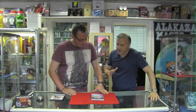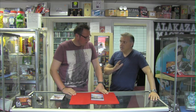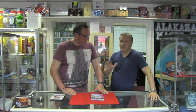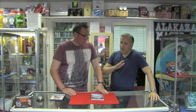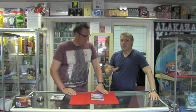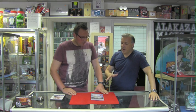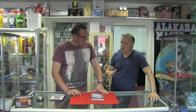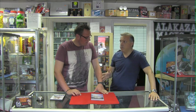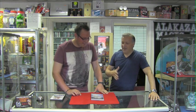It's lovely, and the other great thing about this is it doesn't use the standard method. So there's no TT used, no thumb tip used. It uses a new method. This is the type of effect that you could just have folded in your wallet, and you're ready to go. Very clever. When I saw the gimmick involved, I still didn't have a clue.